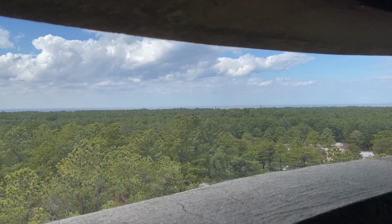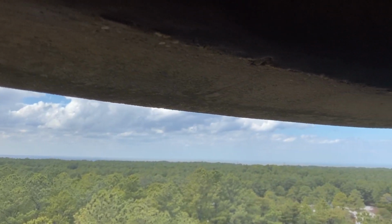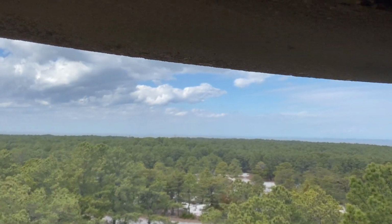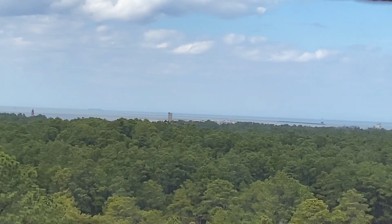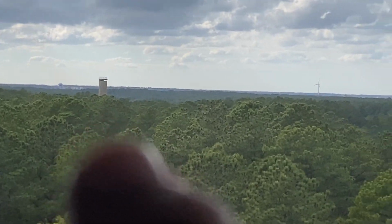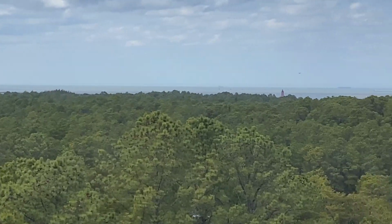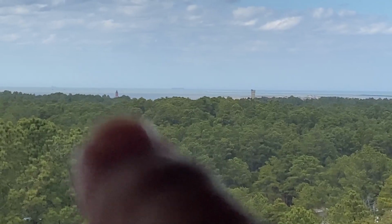So we have not made it the whole way up yet. You can see out there, I think that's the ocean. Yeah. That's the bay. Oh, okay. All right, so I was wrong, that's the bay. But you can see that's the other fire tower. And then over here is the other fire tower. It looks like there's maybe one way over there. And there's a lighthouse way, I think it's, yeah, right there. That's the lighthouse.